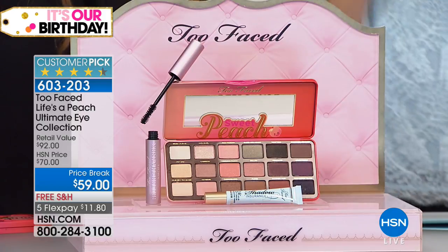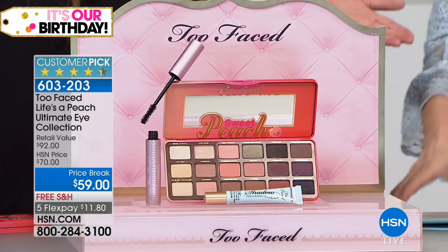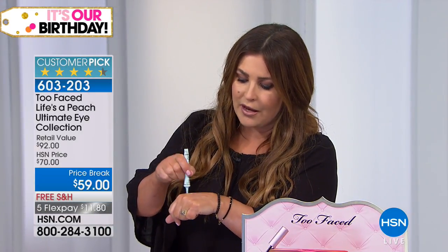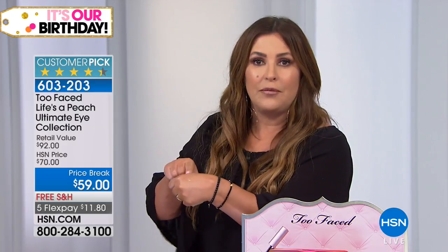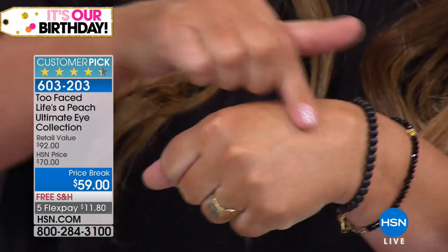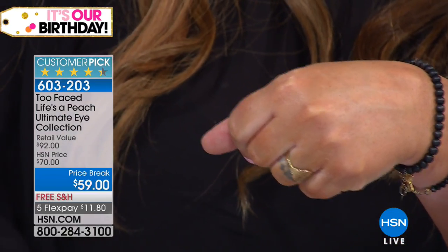I keep wanting to call it a primer because I think of it as a primer. It is a primer. It's your shadow insurance, really. You're absolutely right. It might not be a step that you normally take in your routine, but trust me, I'm going to show you why you should. For 3 extra seconds, you're going to have 24-hour shadow insurance. That means your shadow is not going to go anywhere. And look at the tiny amount. That little is going to be enough to suffice. It's going to go on completely transparent. Then we're going to pick a color.